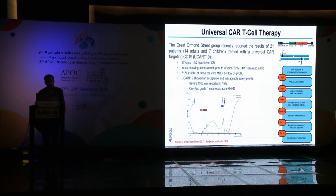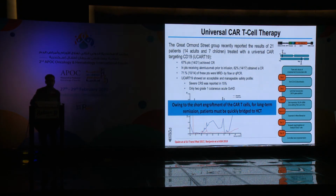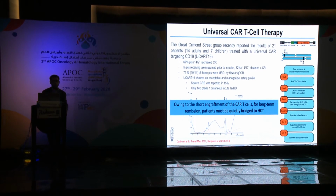If they gave the patient alemtuzumab to have a really complete T cell depletion, they had better results, with a complete remission of 82% of the patients. For this reason they knocked out the CD52 on the CAR to avoid that alemtuzumab also destroys the CAR T cell. They had only one cutaneous GVHD, otherwise no GVHD. So the problem is that the persistence of the CAR T cell is very short, so until now it's just a bridge to transplant.